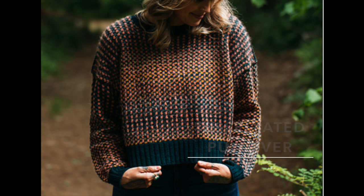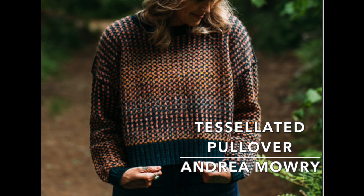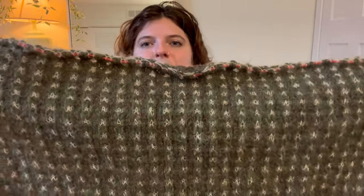The last thing I'm going to show you is something I've been knitting on for a while, just under a year, and I have picked it back up again, because I want to get it finished. And it is my Tessellated pullover, which is a design by Andrea Mowry that I think is last year's Rhinebeck pullover, but she's been releasing other versions of the stitch pattern since then. So now there's socks and a cardigan, but this is the original pullover. This is my version of it.